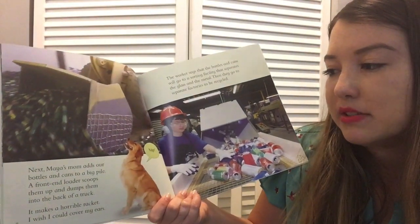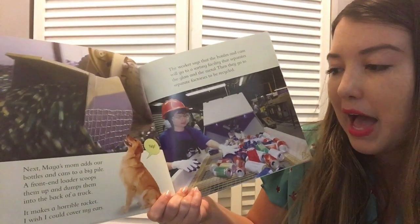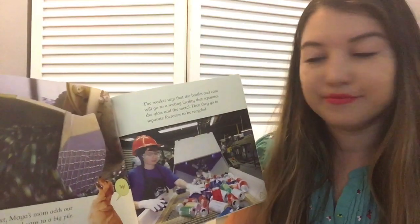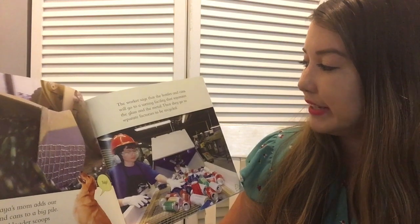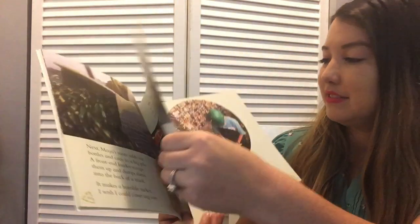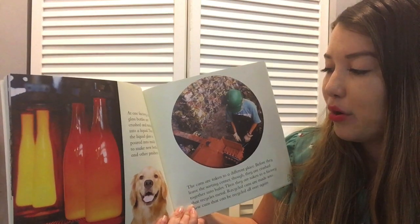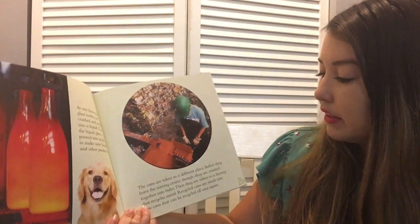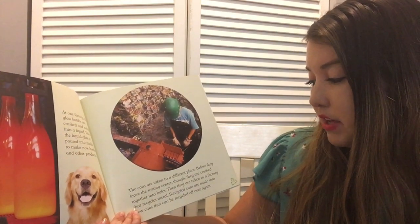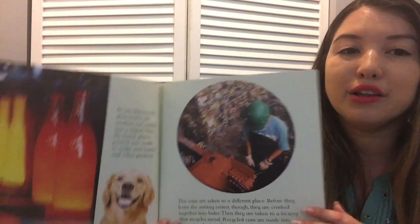Next, Maya's mom adds our bottles and cans to a big pile. A front-end loader scoops them up and it dumps them into the back of a truck. I make a horrible racket. I wish I could cover my ears. Yelp. The worker says that the bottles and cans will go to a sorting facility that separates the glass and the metal. Then they go to separate factories to be recycled. At one factory, the glass bottles are crushed and melted into a liquid. Then the liquid glass is poured into molds to make new bottles and other products. The cans are taken to a different place. Before they leave the sorting center, though, they are crushed together into bales. Then they are taken to a factory that recycles metal. Recycled cans are made into new cans that can be recycled all over again.